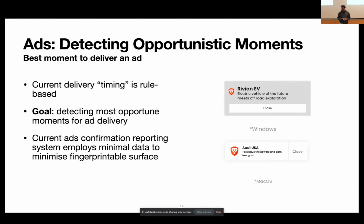application for ads is understanding when it's best to deliver an ad. Right now, the systems are mostly rule-based. So for example, you can imagine: don't serve an ad between this and this hour because it might be disrupting for the user because, let's say, they're working, or don't show an ad because the browser is in full screen mode, something like that.